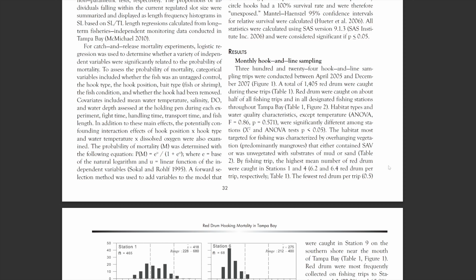The habitat mostly targeted for fishing was characterized by overhanging vegetation, predominantly mangroves, that either contained SAV or was unvegetated with substrates of mud or sand. SAV stood for submerged aquatic vegetation, so that's probably grass beds.